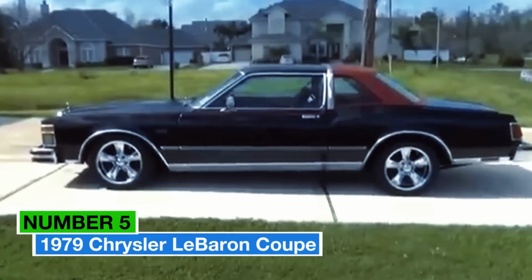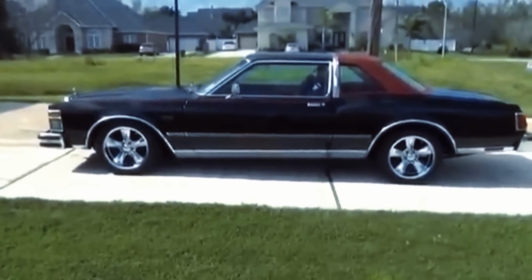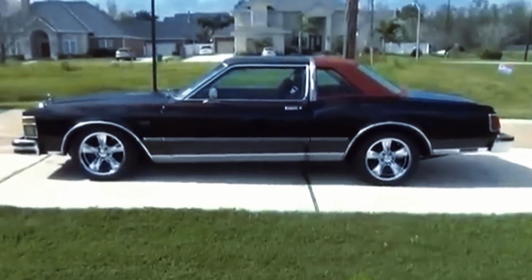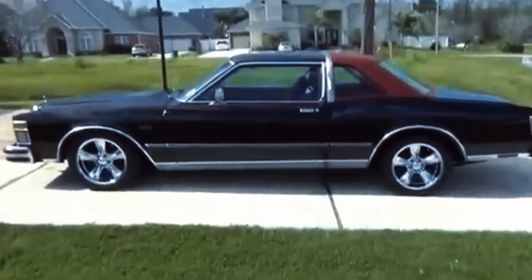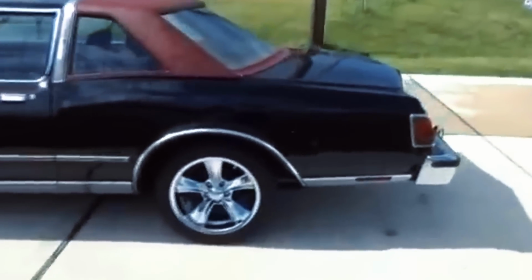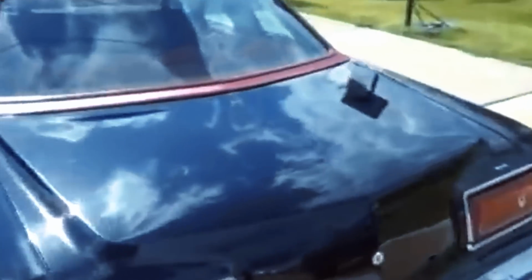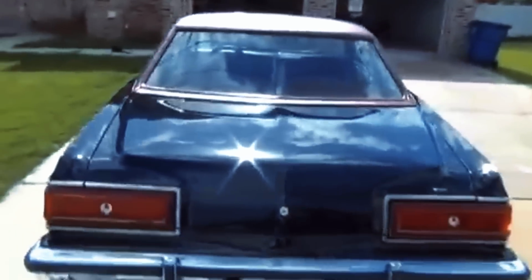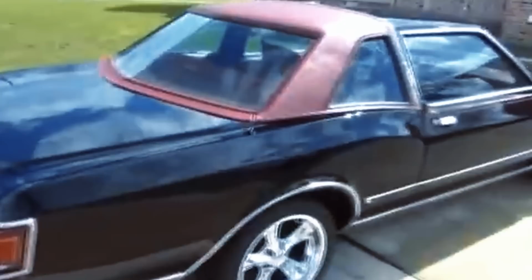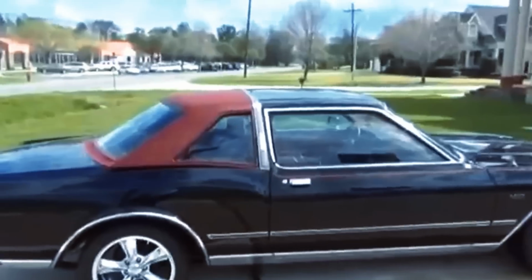Number 5. The 1979 Chrysler LeBaron Coupe was marketed as a personal luxury car intended to offer style, comfort, and performance at a reasonable price. However, the execution failed to live up to expectations, and the LeBaron developed a reputation for poor build quality, unreliable mechanics, and cheap materials. Released during the peak of Chrysler's financial struggles, the car reflected many of the cost-cutting measures that plagued the company's products of that era.